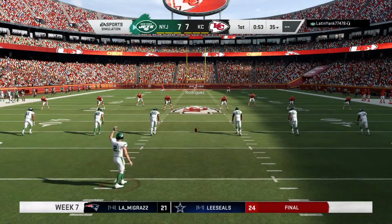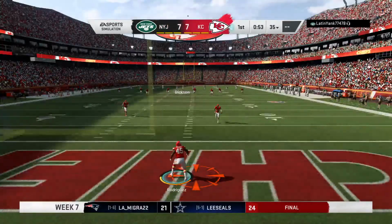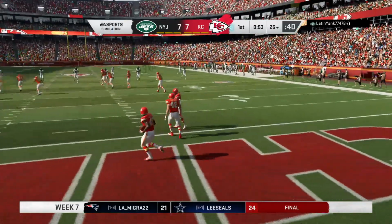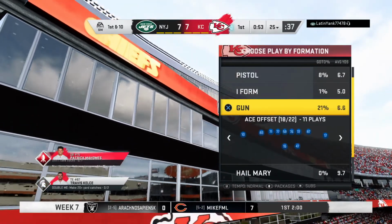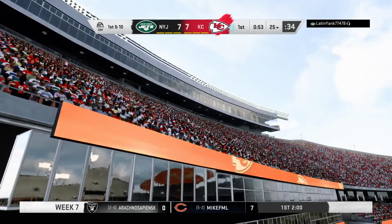So all even at 7 now as they kick it away. And no return on this one as the fair catch is signaled for and taken. The Chiefs take over first and 10 at their own 25-yard line.